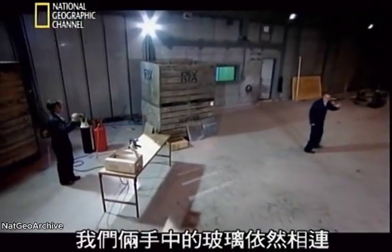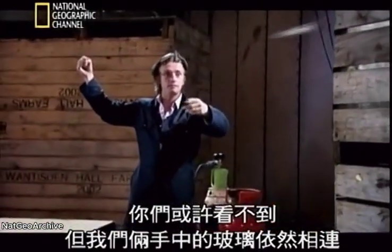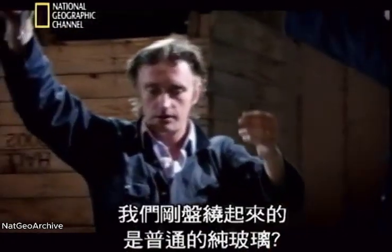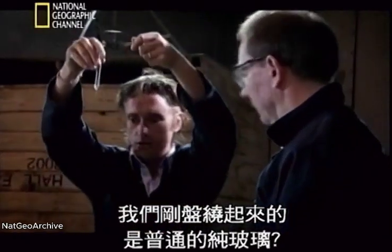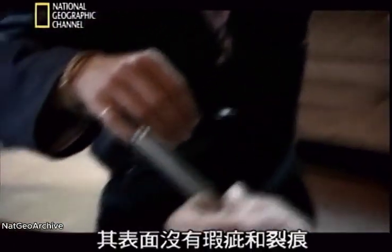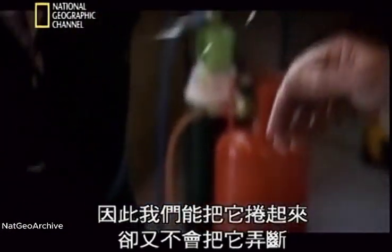Okay. Wow! We're still connected! Look at that! You may not be able to see it, but we are still connected by glass. There we go. This is just glass. So this is pure, ordinary glass that we've just coiled up again. Why is this doing this? It's thinner and therefore more flexible, but it hasn't got the defects and cracks on the surface, which is why you can coil it quite nicely without it snapping.